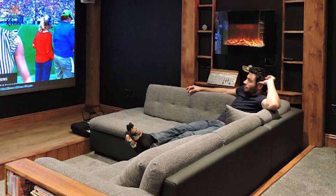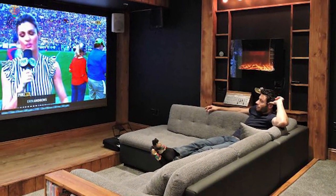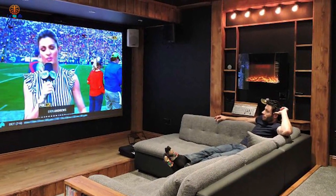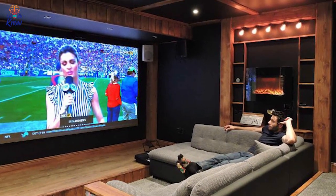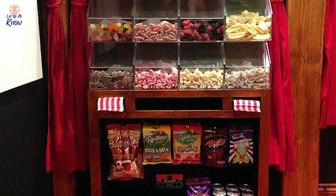Ashley's company, called the Toril Cinema Company, actually specializes in designing, manufacturing, and installing custom movie theaters in people's backyards or garages. These home theaters are stocked with everything you could imagine, and then some.